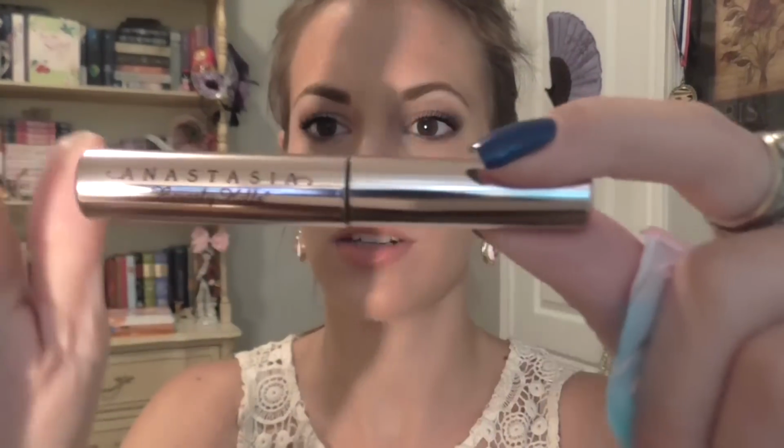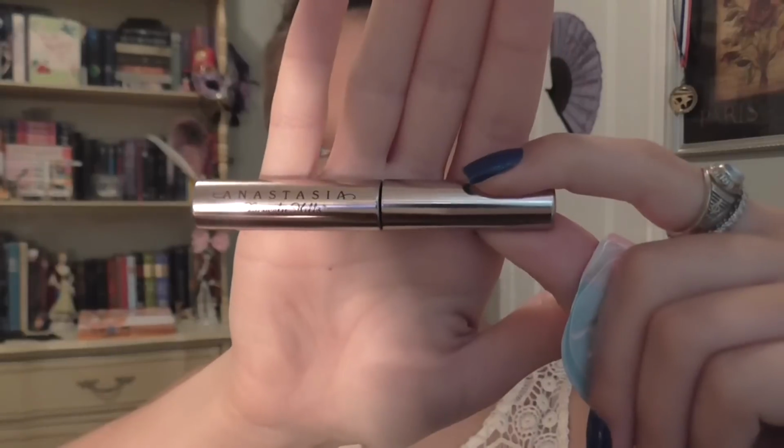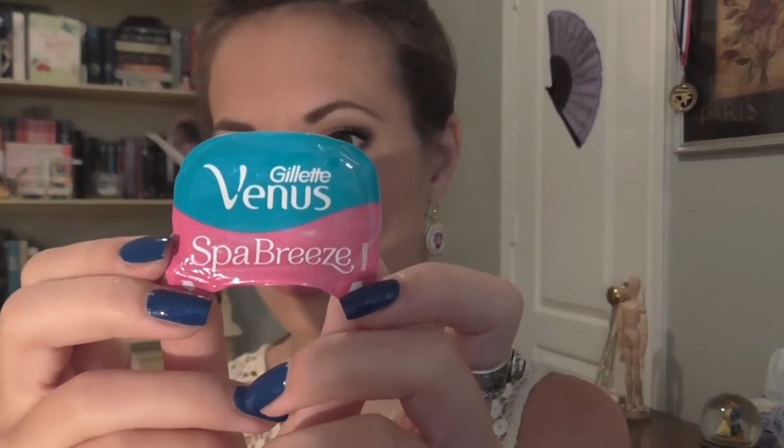Next is my Anastasia Beverly Hills Clear Brow Gel. I got this in a little kit when I got a set of tweezers. And I really liked it, but it's just dead now. It is empty, so it's going to the makeup graveyard. This is the cover for my Gillette Venus Spa Breeze. Best razor I've ever owned in my life. My sister got it for me. It's just fabulous.